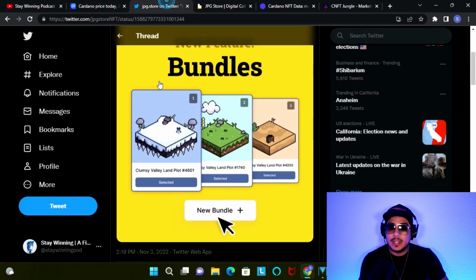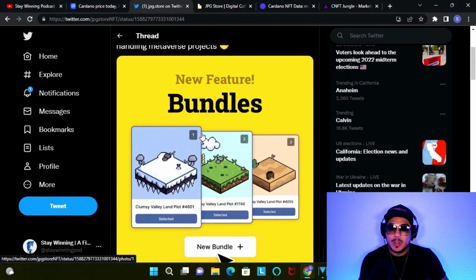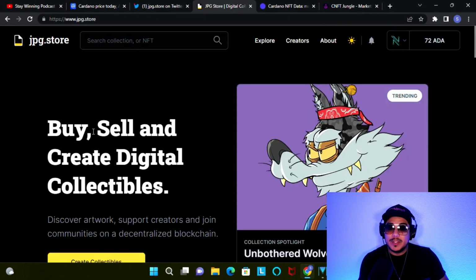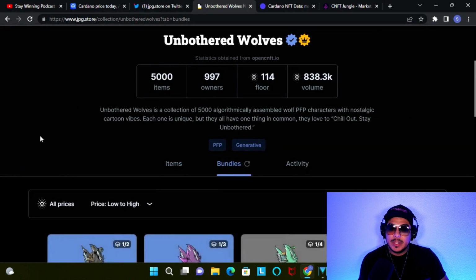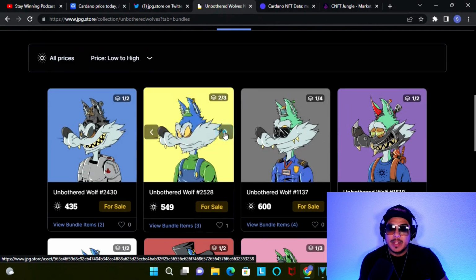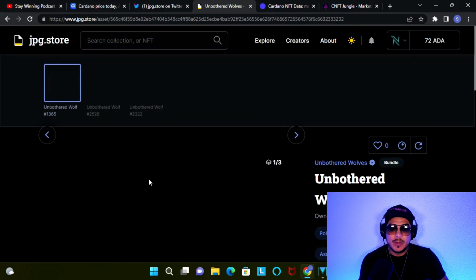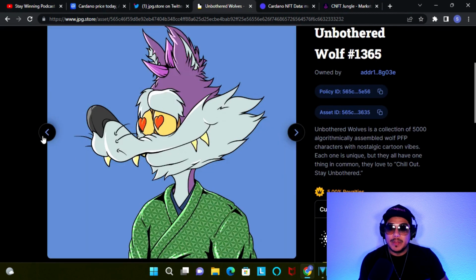Now, the next thing on the Cardano market recap is the JPEG store now offers bundles. So you can list your NFTs as a bundle. If you're selling, or if you're buying, you could buy more than one at a time. If we go to the JPEG store, let's click on Unbothered Wolves and then go to bundles. You can see here that you have the option to buy 2 of them or 3 of them. Take a look there and see what you want to get. If I want to buy 3 of them at 549 Cardano, I can click on it, buy now, and I'm buying all 3 of them.